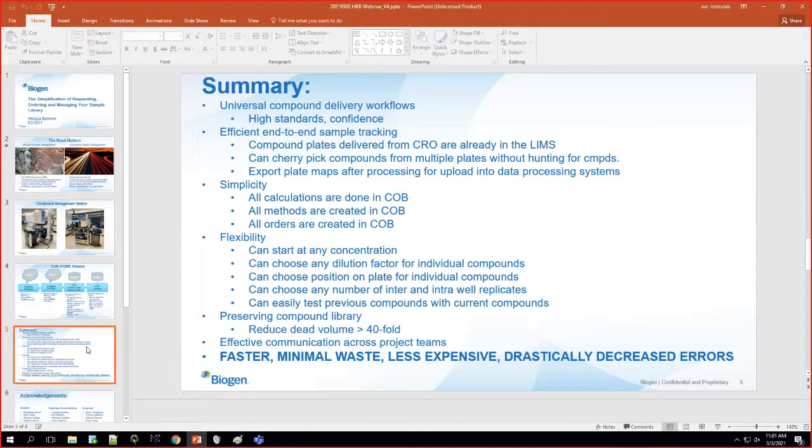The system is very flexible, as I demonstrated in Store. You can start your compounds at any concentration you want, any dilution factor. You can position them anywhere on the plate that you want. You can have any number of inter- and intra-well replicates. It's all very simple and flexible for setting up.